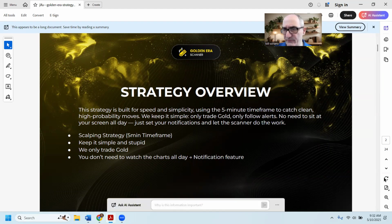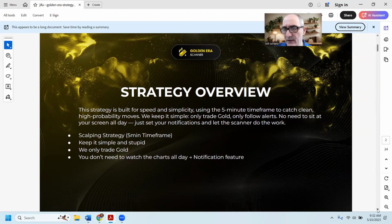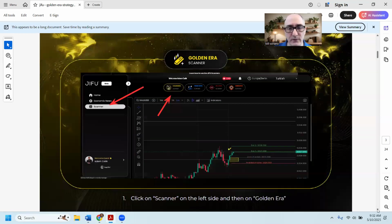There is a notification feature on this scanner. There's a group, I think, where they send the notifications. Of course, you'll get all that information when you decide to become a member with Jifu. So the first thing you do, when you log into your account like I just did, is click on the Golden Era Scanner.